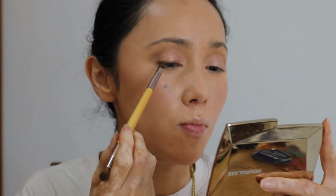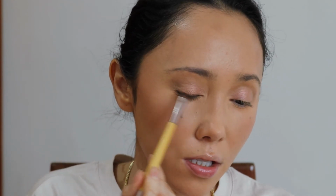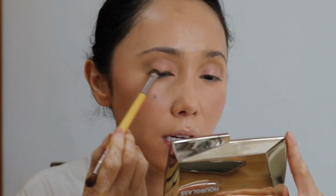I'm gonna switch to a thicker, more precise brush and I'm just going to start blending the shade. I want it to be just a thicker brown shade, not too precise, just to bring a lot of that brown definition across the lid. And now with my pinky finger, I'm just going to go into the lighter shade in the palette and apply this to my inner corners.